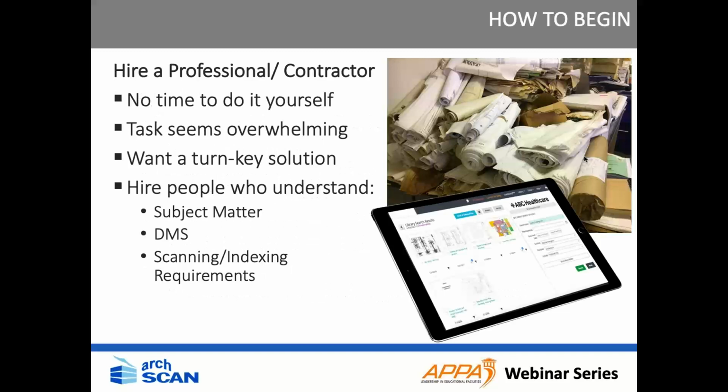So how to begin? Well, I highly, highly, highly recommend hiring a professional. You can try to do it yourself, but I have found that most people don't have time to do it themselves. The task seems far too overwhelming to even begin to tackle. Most of my clients want a turnkey solution, and they want to hire people that understand the subject matter of what's being digitized, they understand the document management solution it's going into, and they know the scanning and indexing requirements.